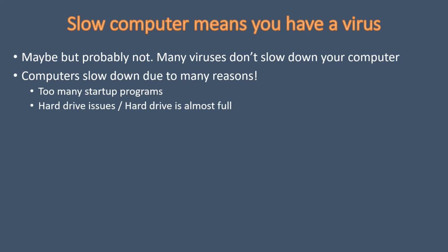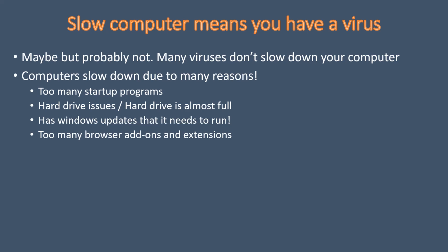You could have hard drive issues, or your hard drive could be almost full. If your hard drive is almost full, then your computer's really struggling to run programs, and that could be a reason it's slow. You could have Windows updates that are sitting there ready to run. And some people will never run them. They sit there for a long time and it's sitting there ready and you just need to run them. And sometimes it's downloading an update in the background and you might not know that. So go to your Windows updates area and see if there's something sitting there.